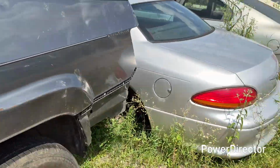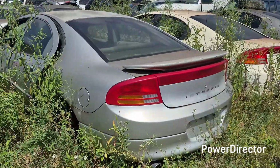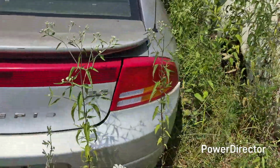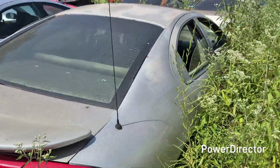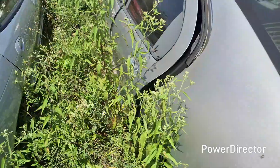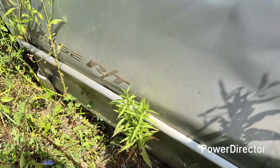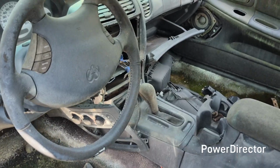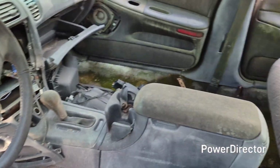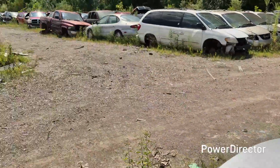No one really cares. This is a Dodge Intrepid. Another car that's arguably not cared about. This one, I believe, is an RT. It's a 3.5 liter. It's obviously seen better days. It's probably been sitting out here for a long time. Yeah, Dodge Intrepid RT. Dashboard looks like the Sahara Desert. Let's keep on rolling.